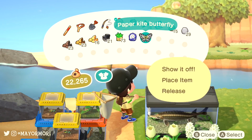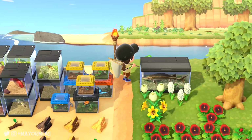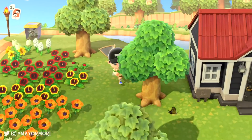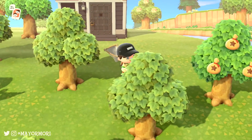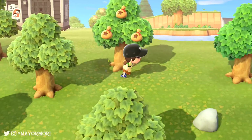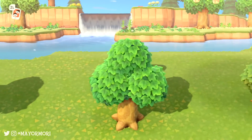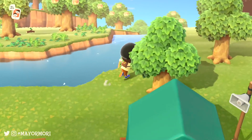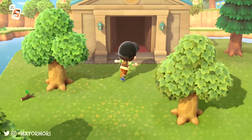Oh, we should probably go and look in the museum. Let's take this one and go and see Blathers. Get rid of my net. I'm so easily distracted on this game. I totally forgot we were originally going to look at the museum.